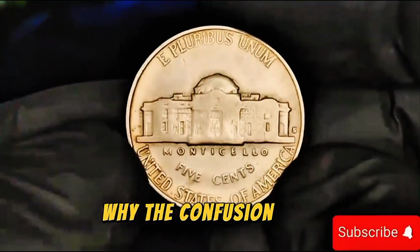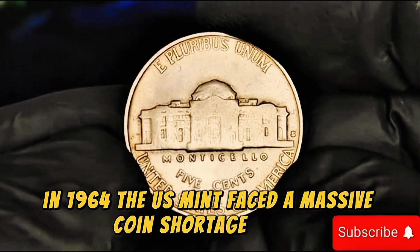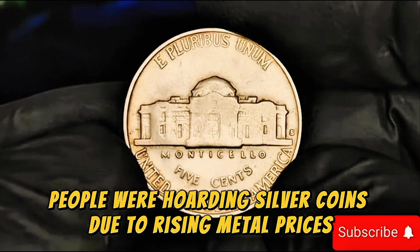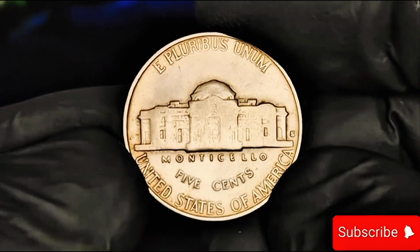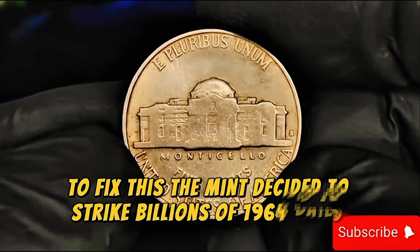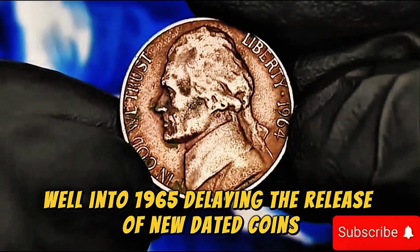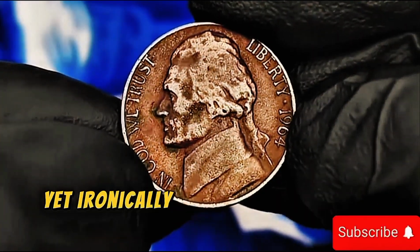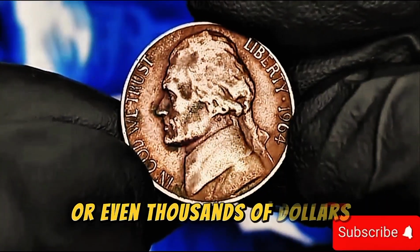Why the confusion? Well, in 1964, the U.S. Mint faced a massive coin shortage crisis. People were hoarding silver coins due to rising metal prices, and even base metal coins like nickels disappeared from circulation. To fix this, the Mint decided to strike billions of 1964 dated nickels well into 1965, delaying the release of new dated coins. That's why 1964 nickels are so common, yet, ironically, some rare variations can still be worth hundreds or even thousands of dollars.